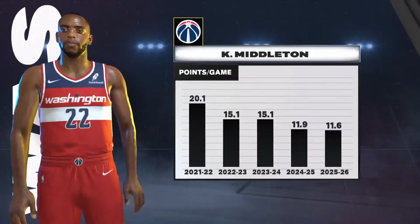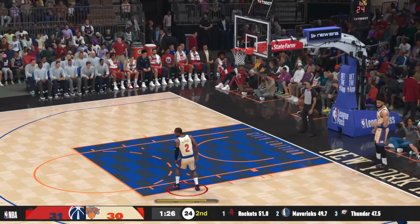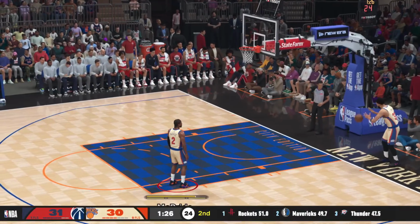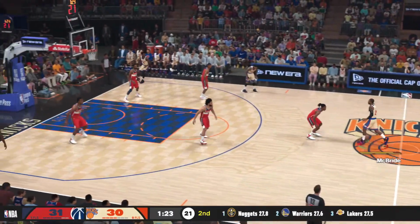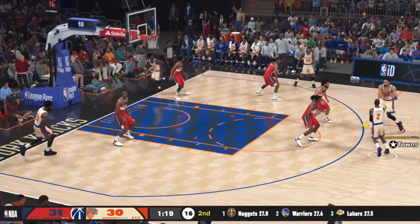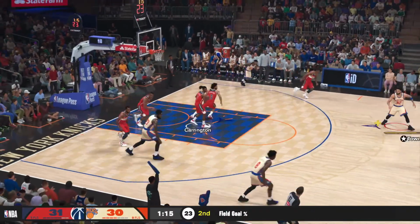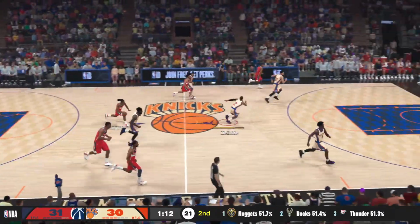And taking a broader look here at the year-over-year scoring trend for Chris Middleton. Well, as your career goes along, you naturally lose a little bit. But he takes great care of himself. He puts a lot of effort into his preparation, and he's smart about picking his spots. That's why he's still a factor out there on the offensive end.